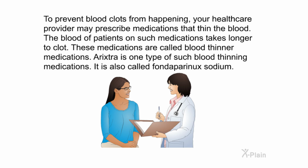To prevent blood clots from happening, your healthcare provider may prescribe medications that thin the blood. The blood of patients on such medications takes longer to clot. These medications are called blood thinner medications. Arixtra is one type of such blood thinning medications. It is also called fondaparinux sodium. Arixtra.